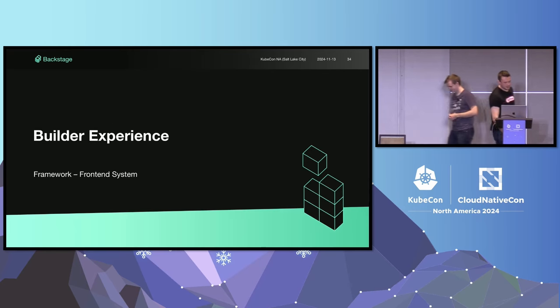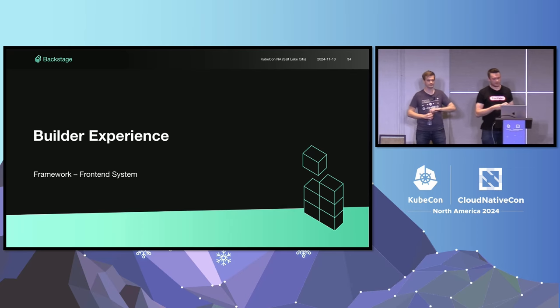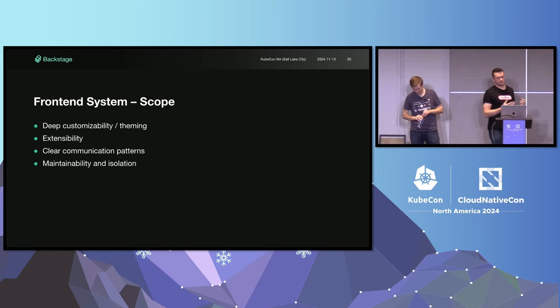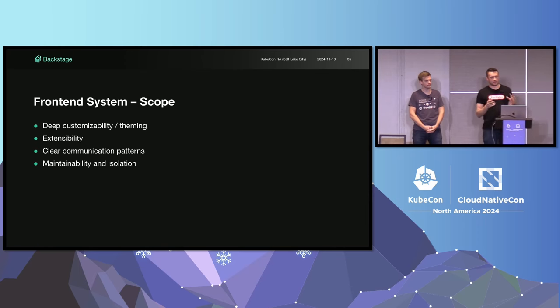Okay. Let's now have a look at what Patrik just said and how that applies to what we're trying to build for the Backstage front-end system, and let's dive in a little bit. So first off, the scope. So customization and theming. Everybody wants to make the IDP their own. So this includes things like changing the colors and the styling and making it look like another internal tool, perhaps, but also being able to customize deeper, like changing the order of the cards on the entity pages.